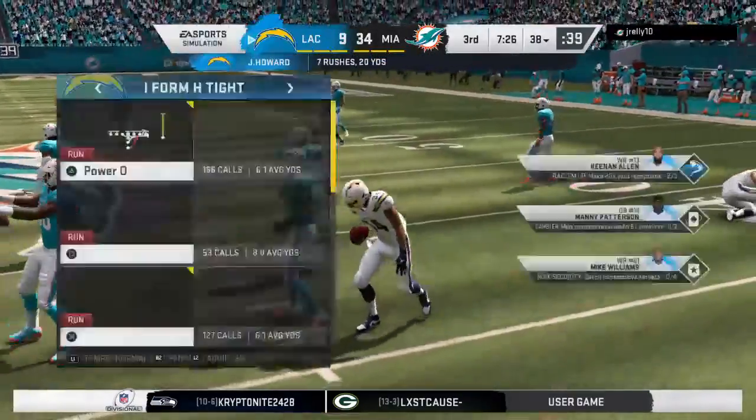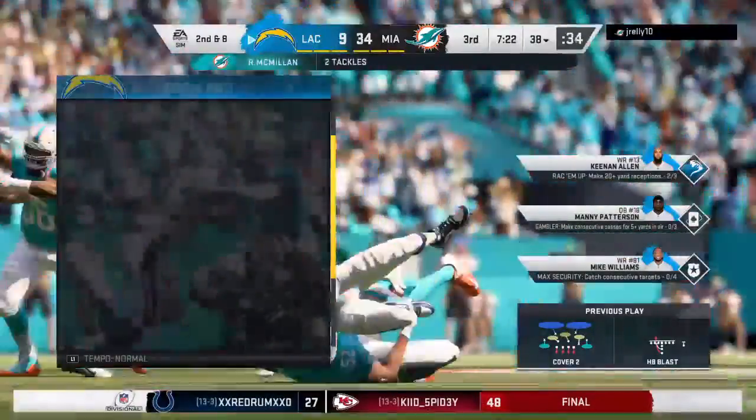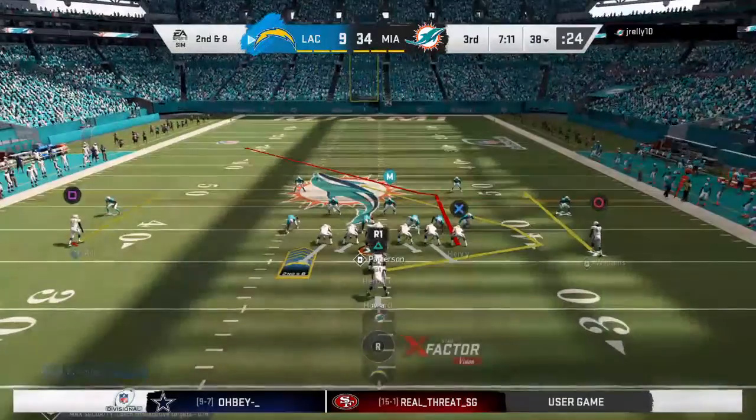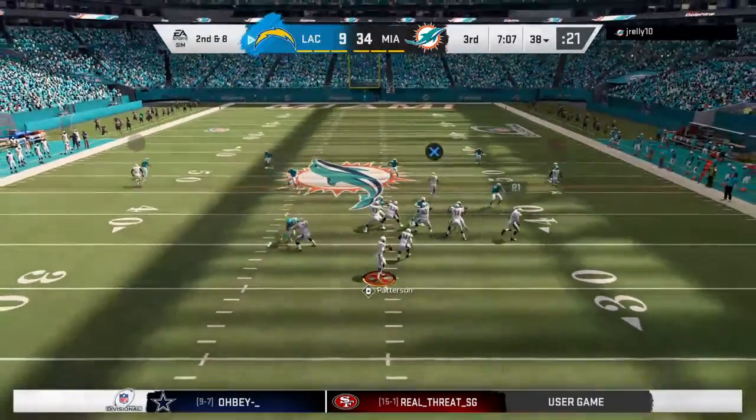Their script to start the second half, too. And they're scripting something that they expect to get them into the end zone and back into this game. We'll see if that script is a good one for them. The last run good for 2. Here's 2nd and 8.